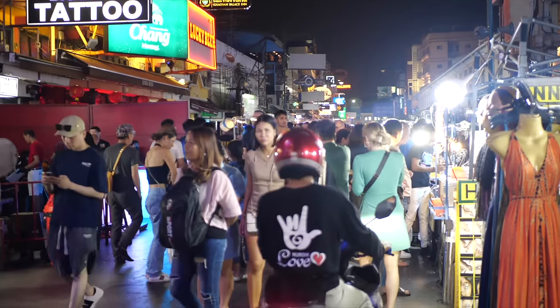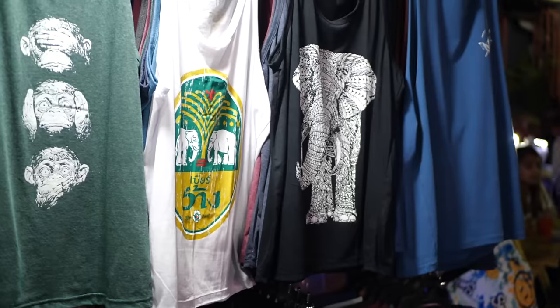This is really relaxed for Koh San Road right now, compared to when we usually come at night time. It's actually unrecognizable, to be honest, because a lot of the stalls that sell clothes, and a lot of the food vendors, are not out just yet because it's a bit early, so it does look a little bit different to at night. But like I said, we're on the lookout for a bit of food, maybe a drink, and I'm starting to get really hungry now.